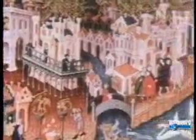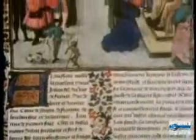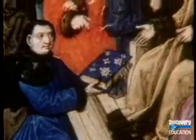These were the great days of handwritten books, and they were precious. It took many tiring hours of work by a team of craftsmen, scribes, illuminators, and bookbinders to make one single book. So it's not surprising that a book became an extremely valuable possession.